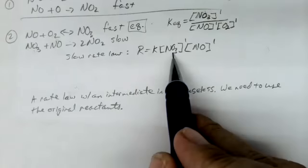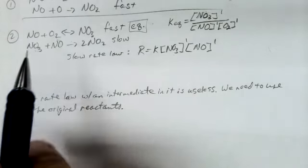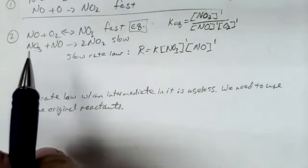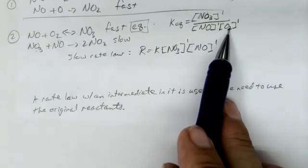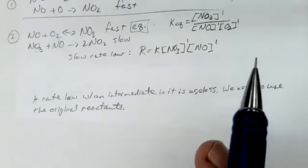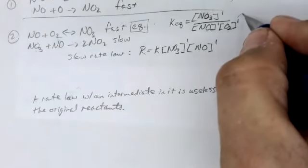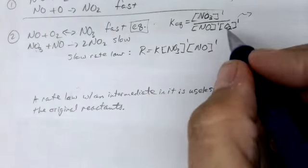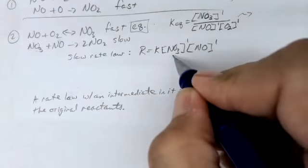So I got to get rid of the NO3, and I got to get it in terms of NO and O2. But look at this. If I solve for NO3, do I get it in terms of NO and O2? I do. So let's do this. Let's solve for NO3 and then take that equivalent and put it in here.